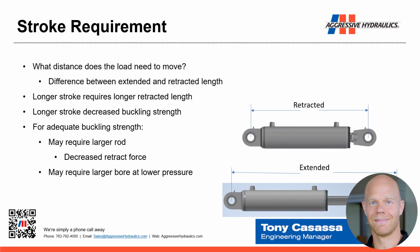Next thing we're going to talk about is the stroke requirement. So here we're talking about what distance the load needs to move, and that's going to determine the difference between the extended and retracted length of the cylinder. Longer stroke is going to require a longer retracted length.